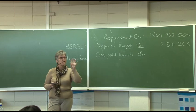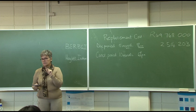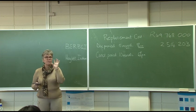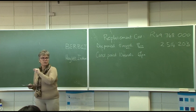So it will say 500 cubes. Concrete is measured in cubes. No, 500 cubic meters of concrete.